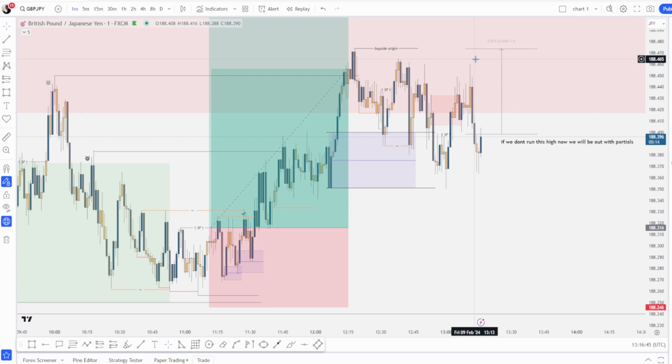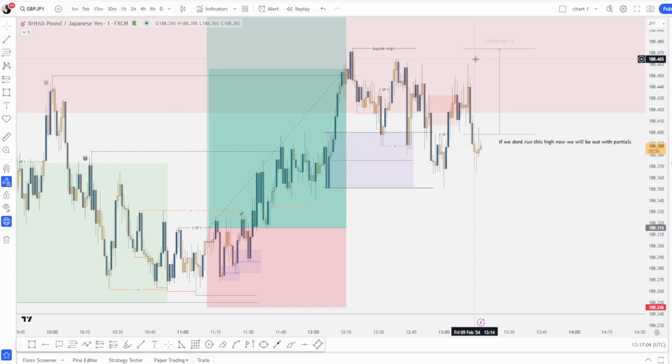It's always going to be either you're going to get to your target if you see the right principles and elements within the price, and sometimes you're not going to get to your targets. That's just how it is. Accept it for what it is, follow your systematic rule set, and take what the market is willing to give you. If it's only going to give you partials, so be it.